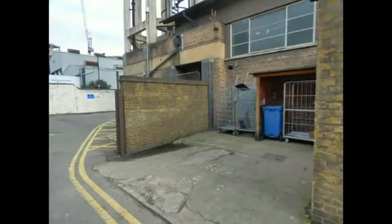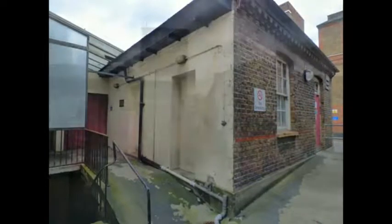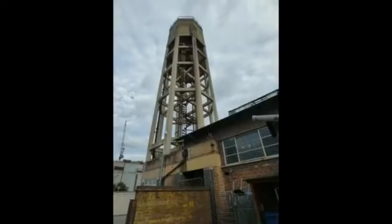Let's take a look around. There's some really interesting features to this hostel. This hostel looks very old-fashioned. It very much reminds me of Old Saints. Just look at these classic sort of 1850s style hostel buildings. Really nice. And over here we have this weird water tower.